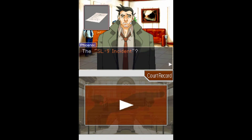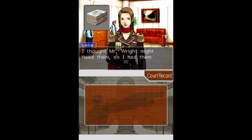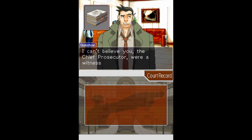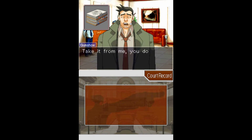The SL9 incident? But, Lana, that's... I thought Mr. Wright might need them, so I had them brought here. Here, you might do well to read them. That's a giant stack! I can't believe you! The chief prosecutor were a witness in that case! Miss Guy was a witness? So we received the giant file of SL9 incident. Take it from me! You don't want anything to do with serial murders.